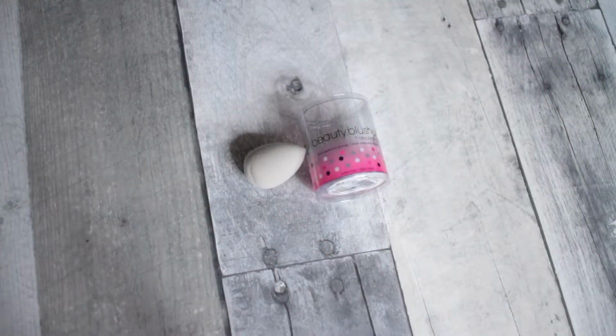It's interesting. Speaking of sponges, I got another one of the Beauty Blender blush sponge, or the Beauty Blusher. I love these for the size, especially for blending out the concealer. I had to repurchase it because my toddler got at it again. So I had to repurchase this.